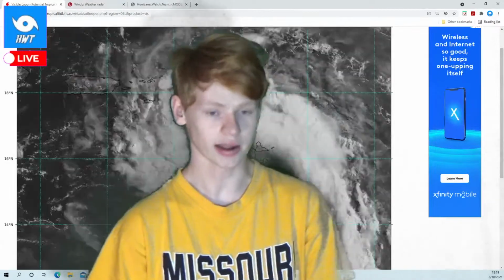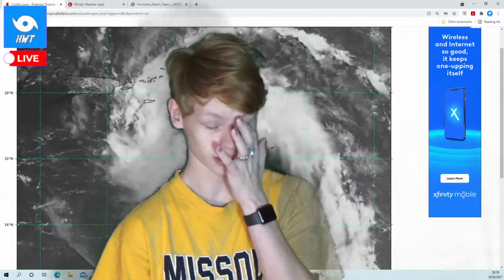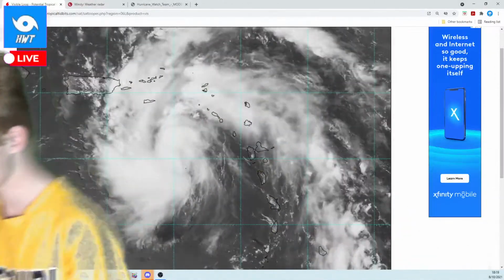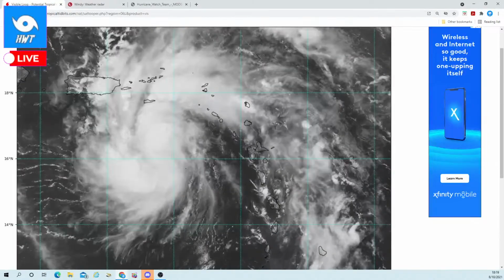But right now, we don't have a storm surge to worry about. All we have to worry about is flooding and gusty winds. Up to 40 to 45 mile an hour wind gusts are possible with this storm.